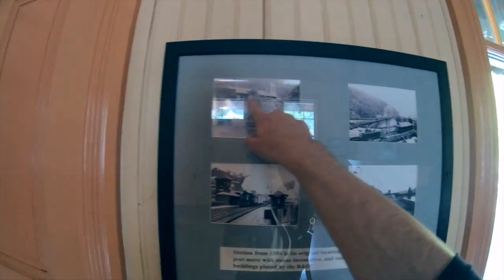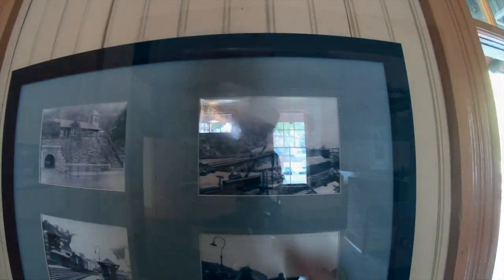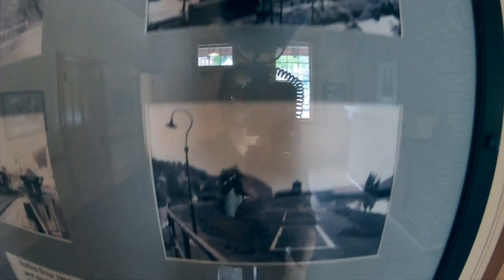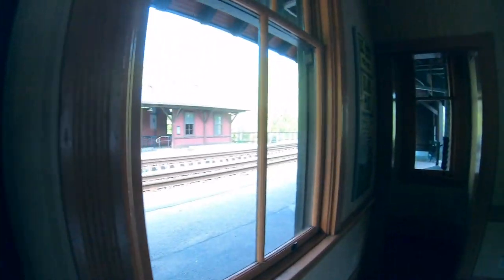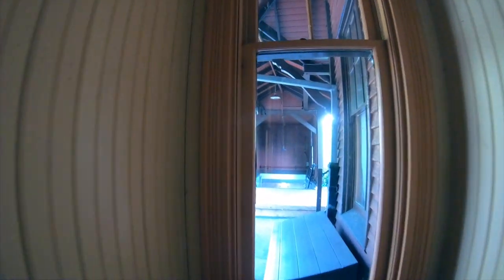So that's where the station originally was, and that's the old tunnel, which is still there. Some more photos of it, trying to get it so you guys can see pretty well. It was moved in 1941. That's this one.